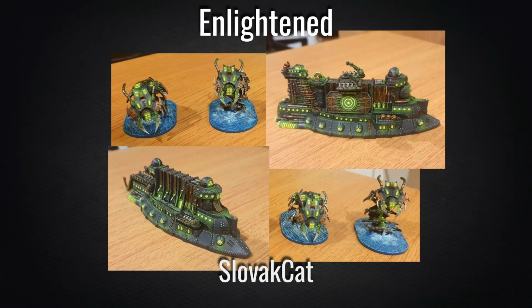Yeah, it brings out the sci-fi in it. Much more sci-fi than traditional steampunk. It's great. It's everything I would want in a model. If only I could paint this well, I would.